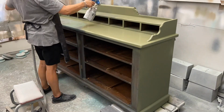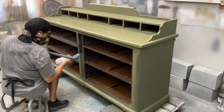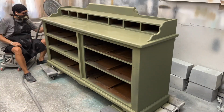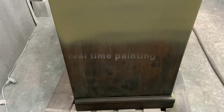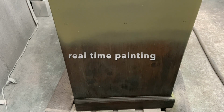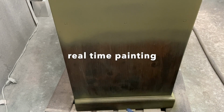I sprayed that color and like I said, immediately I just knew that this was going to be the one. I had no more doubts about that. Now, spraying looks like it's super fun and super fast, and it is fun, but it's not fast. Here's real-time painting with a spray gun.